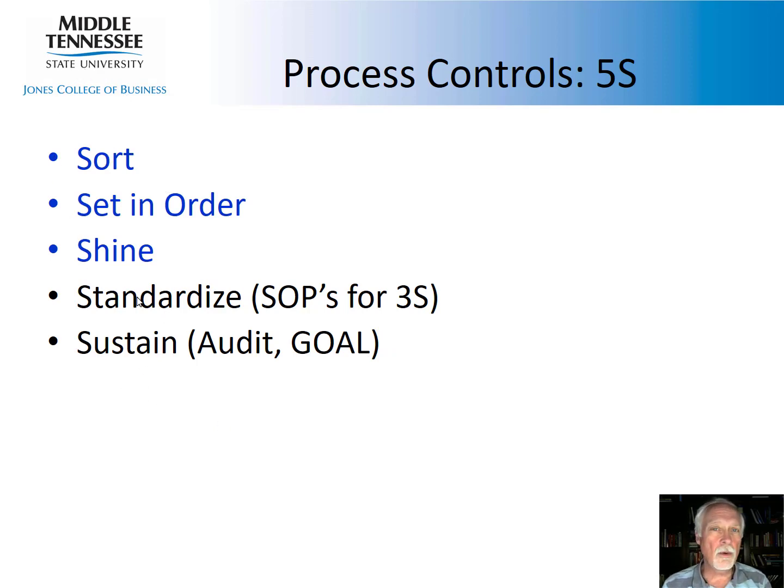So the first 3 are really separate, and quite often you'll find literature talking about 3S. They're talking about these first 3, because this is what happens on the floor. The 4th and 5th S's are how do we make sure that the first 3 S's actually happen. So it's a tool for maintaining shop floor or office discipline, that we're organized, we stay organized, we're focused, and we stay that way.